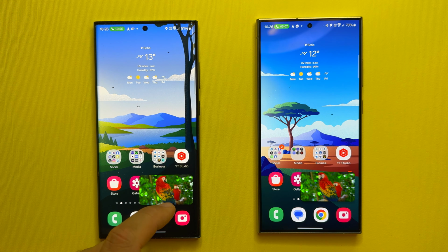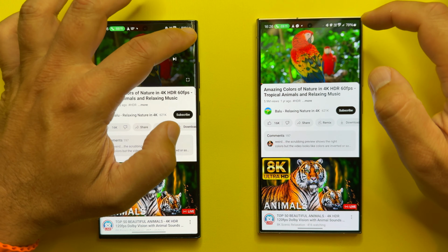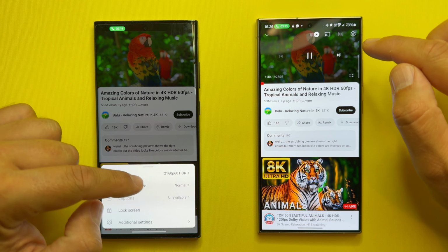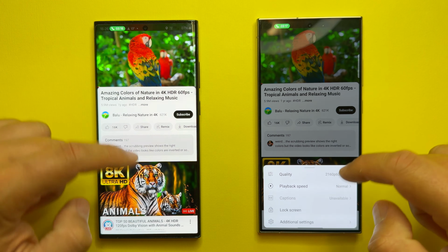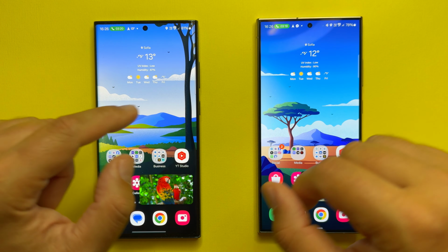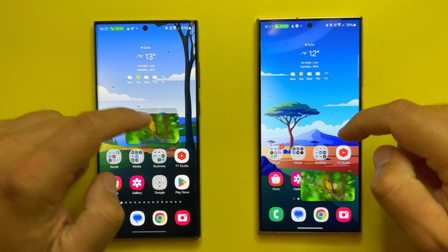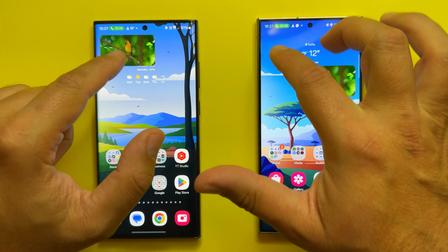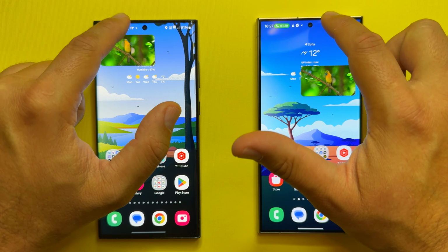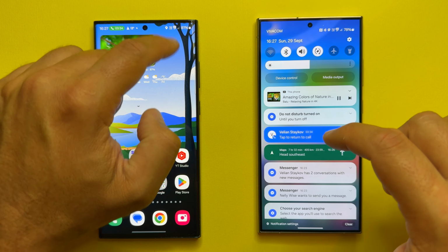And the next thing is a YouTube video running in picture-in-picture mode, but it's not just any YouTube video, it is 4K and also HDR and also running at 60 FPS. You can check the settings here. So now that we're set, 81% for the S23 Ultra, 78% for the Galaxy S24 Ultra. We are connected to 5G. The navigation is still going on. You can see it from here. And of course, the audio call from the Facebook Messenger is still on.